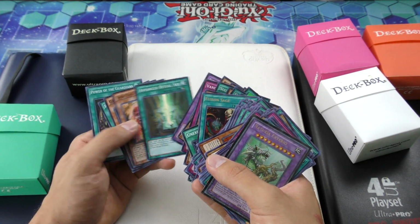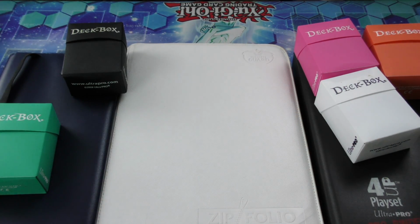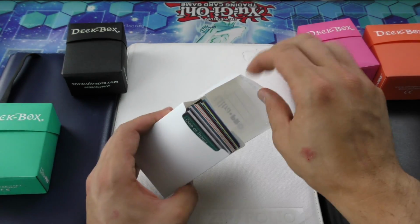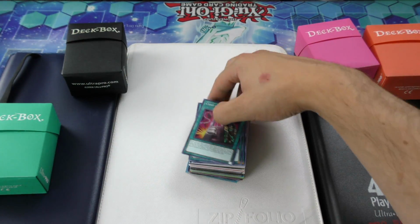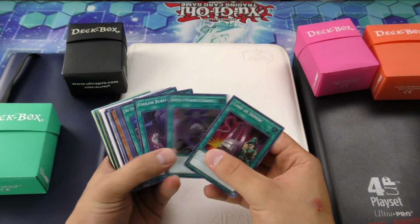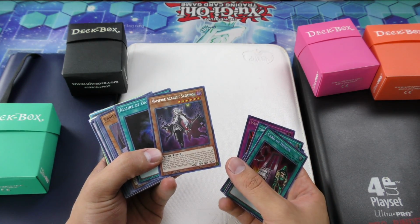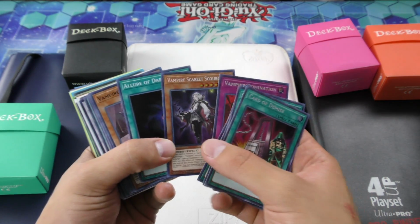Kind of some random mix of foils in this one. On to our next box. Go with the white one here. The Card of Demise. Very good card. Very sweet looking vampire.